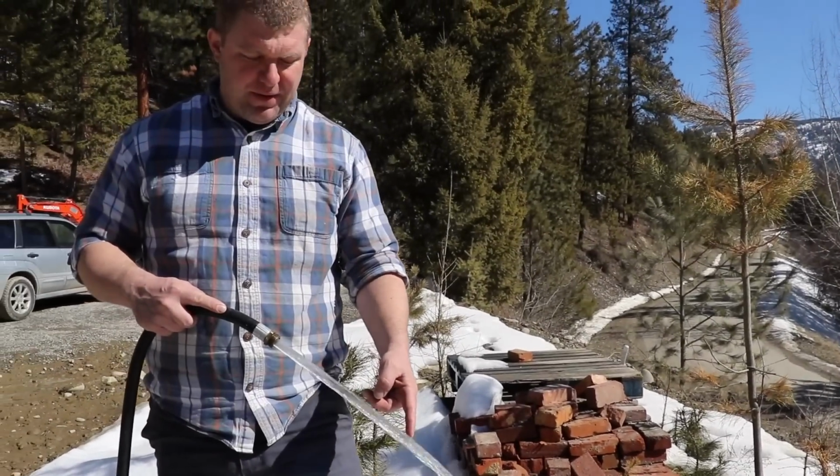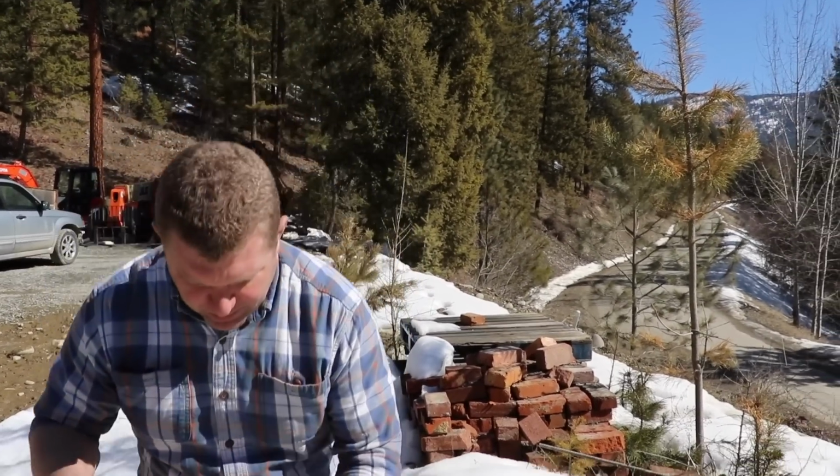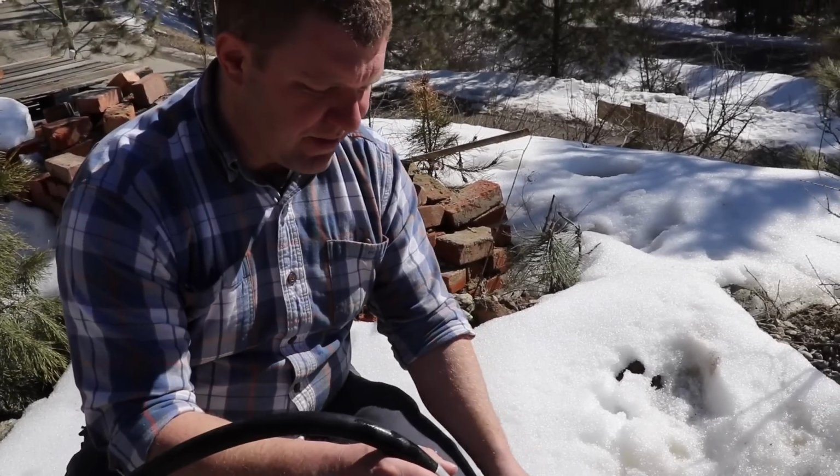I mean, that was probably a couple, 3 gallons of icky water, but a sediment filter will easily take care of that. We're pretty much already clear. I'd be happy with that. Let's check it in the bucket. You can smell the iron. It's not really strong, but it's definitely there.